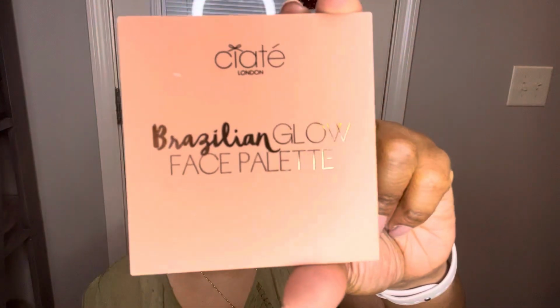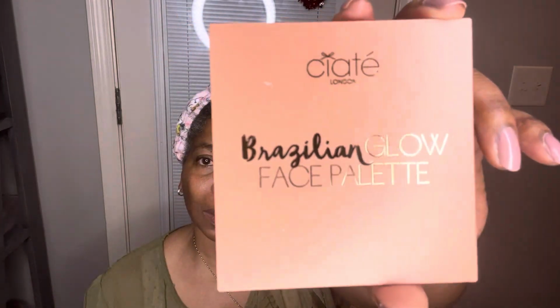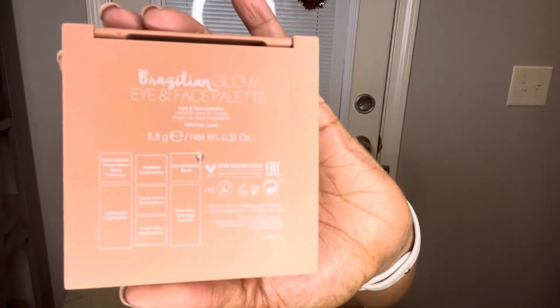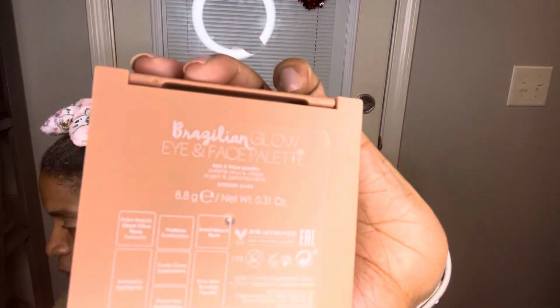So let's take a look at it. Okay, outside packaging. I always love the little bow on their packaging. Signature bow there for them. This is the packaging once you open the box. And what is it saying here? $29, full size, which I'm guessing is for the palette.